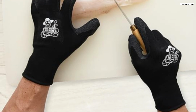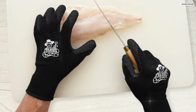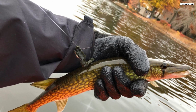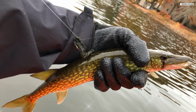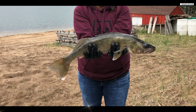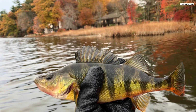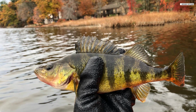These ambidextrous, one-size-fits-most gloves are designed for L to XL hand sizes, making them versatile for various users. Customers highlight their effectiveness in preventing accidental pokes or stings from fish, with one user even mentioning how these gloves make handling big catches safe and easy. Another user found them perfect for removing hooks, noting that the gloves cause no harm to the fish. The soft lining adds comfort, making them easy to wear for extended fishing sessions.